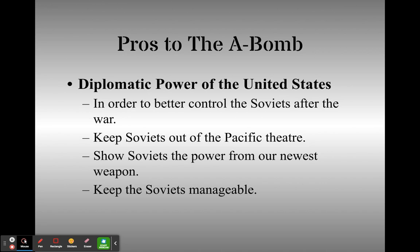The Soviets were set to enter the Pacific theater not too long after the bombs were dropped, and the United States wanted to make sure that the Soviet Union was not involved in the recreation of Japan after the war at all. All right. It also, they believed, would show the Soviets the power that we have from our new weapons and keep them manageable on a diplomatic level. So it was not even necessarily about winning the war, but about trying to keep a future enemy manageable in future diplomatic concerns.